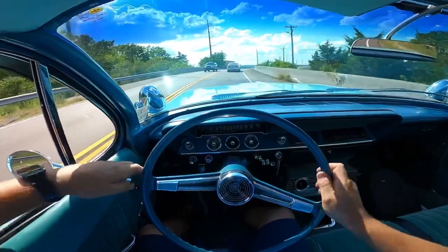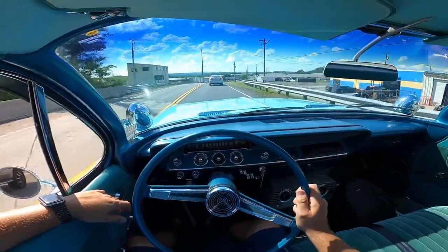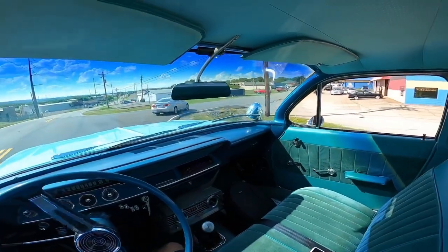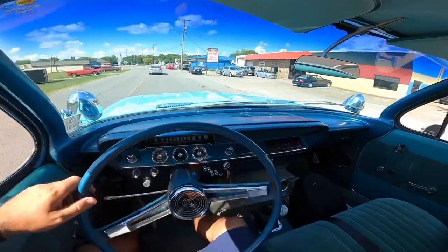Good cruiser here. Like I said, it's pretty smooth going down the road as well. The whole car feels tight. I think the only thing I've seen was that suspension in the back.